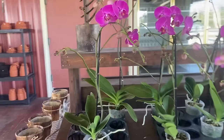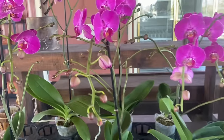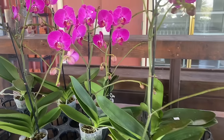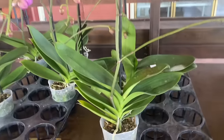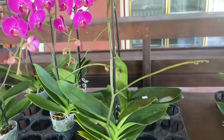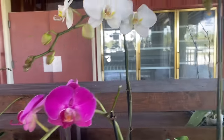Then if you wanted to pick up a fowl, she's got that too. Look at all the buds that are coming. So you're getting them at the right time. Only $15. Look at this, $15. It is huge. Branched spikes and all.